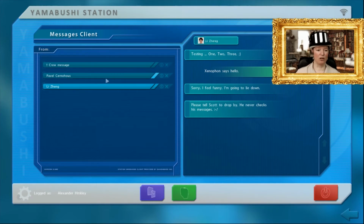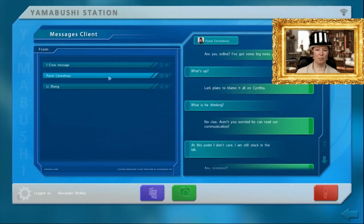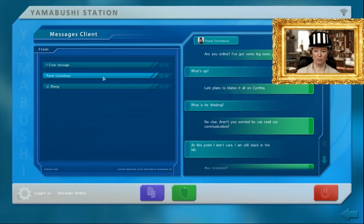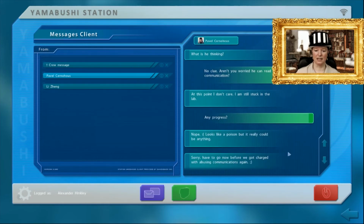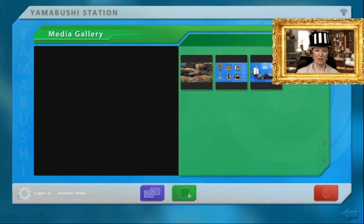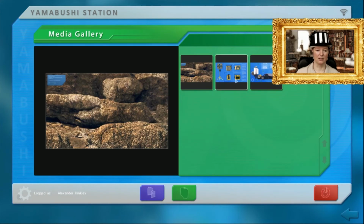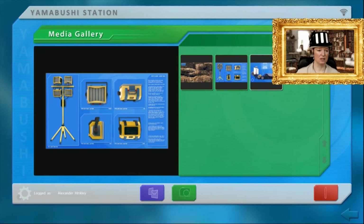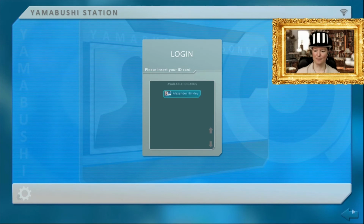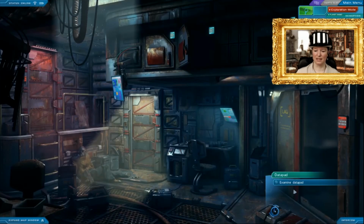Okay, so we're getting an idea of the crew. We've got Li Zeng, Alexander Hinckley, Pavel Cernahus, and Cynthia. Whoever Cynthia is. Right, now, where's this? Xander756. Okay. Media gallery. Pictures. Cool. Log out. Alright, let's go back to the datapad.